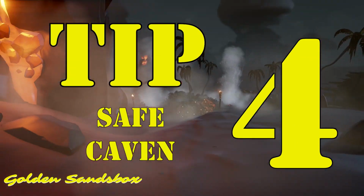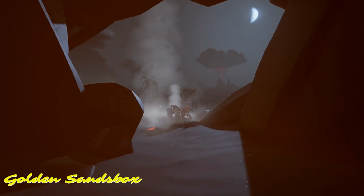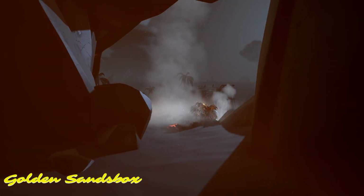Tip number 4. Sometimes the geysers and hot lava can be way too much. For a quick break, duck into any one of the caves throughout the island. Here you'll be safe from emerging geysers, lava, and falling rocks.